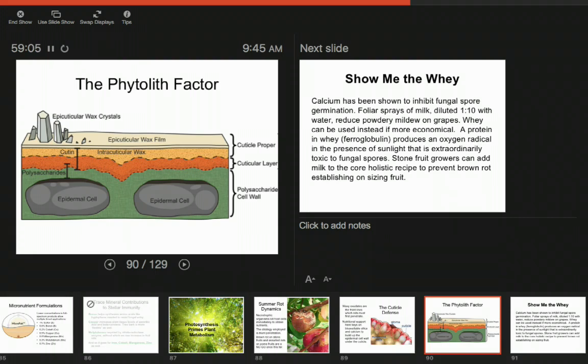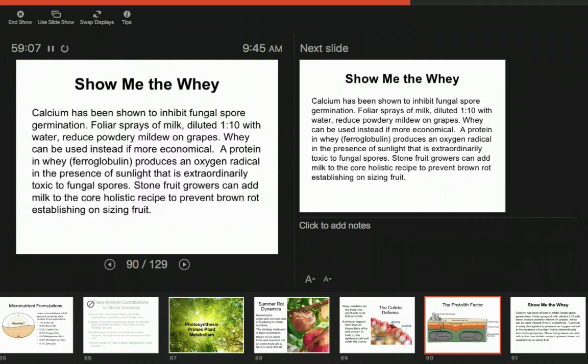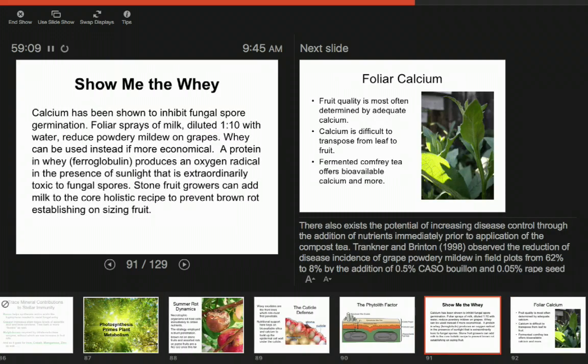One very simple way to do that: grape growers in Australia utilize a diluted spray of milk, 1 to 10, whole milk. You want the fats. It's not about skim milk. It doesn't have to be raw milk, but whole milk. Some growers utilize whey. There is a protein in whey, ferroglobin, that in the presence of sunlight produces an oxygen radical that proves toxic to fungal spores. That's really simple.